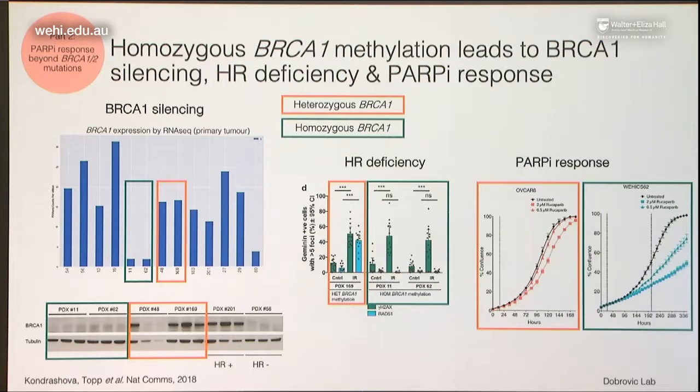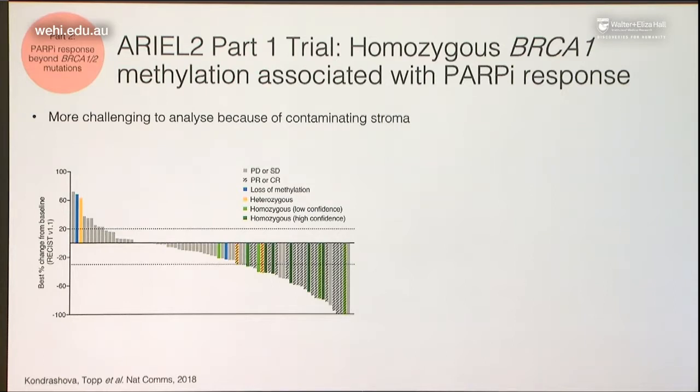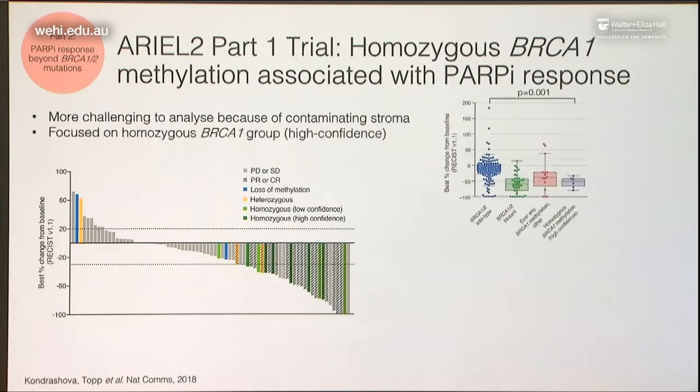Now we wanted to validate these findings in patients. So we went back to ARIEL2 Part 1 trial samples, and again, we were very lucky to have access to these samples. They went to Alex's lab, and he tested them for the methylation using his quantitative assays. However, it was a lot more challenging to analyze here because of contaminating normal stroma that was coming from a human. And so we chose to focus on the high-confidence homozygous group that we could clearly establish and see how good a biomarker it is for predicting PARPi response.